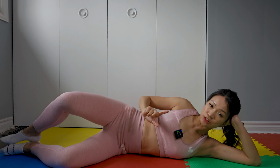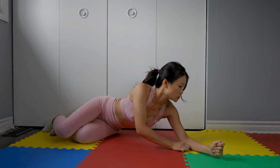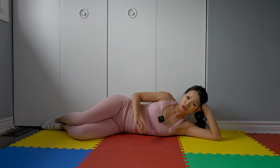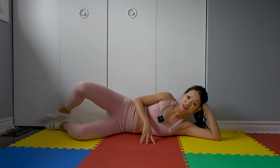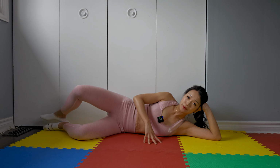Now, if this is really too difficult for you because you're rocking back and forth, what you can do is go into the back of the wall. So your bum is touching the wall, and then you're going to do this because now you have an anchor on your back and now you can do this a lot easier. Inhale, exhale. Right, your leg may be shaking a little bit, and that's a great feeling to have, and bring it down.